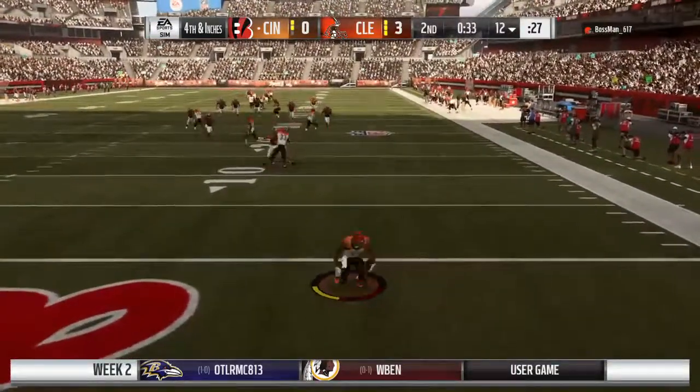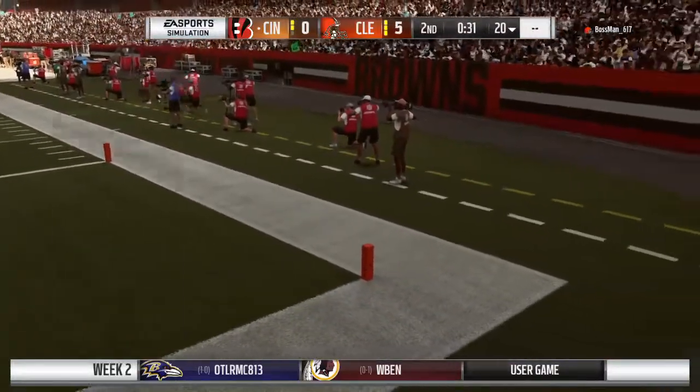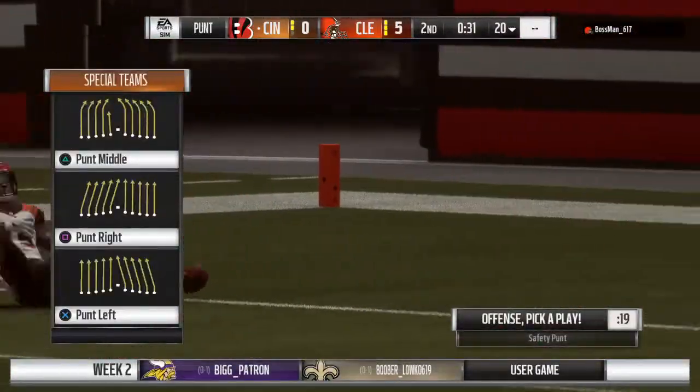But fortunately, he's able to recover his own. Oh, he's going to take this out of the back of the end zone. And that's going to be a safety.